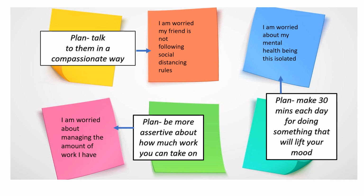For example, if you're worried about your mental well-being while self-isolating, you can plan some activities each day that will help you cope, such as exercising, calling a friend, or doing any other activity that helps lift your mood. Another example might be that you are worried about coping with an overwhelming workload. In this case, you might problem solve by being more assertive with your boundaries when others delegate work to you.